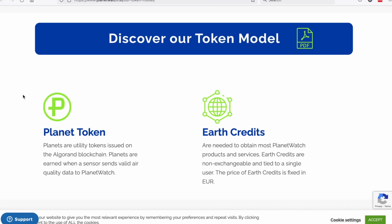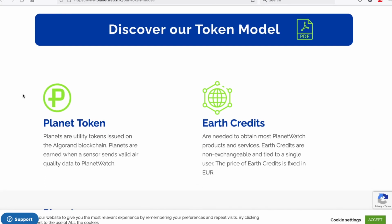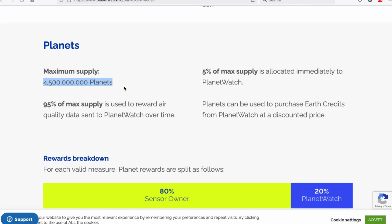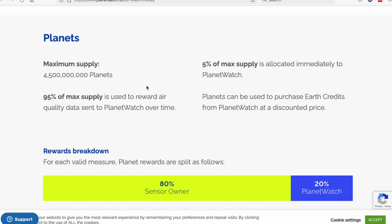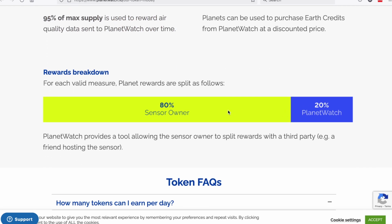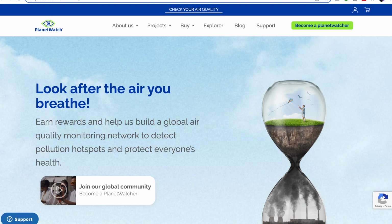Heading over to the way that the token works, there's a maximum supply that we can see here, and 95% of the supply is actually there to give reward. And when we look at the way that sensors give rewards, we can see that 80% is actually paid out and 20% is given back to Planetwatch. The way that this works is very simple.